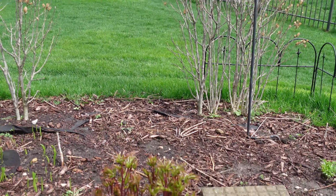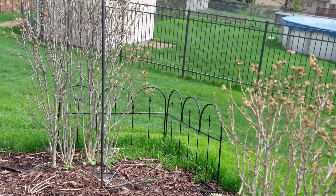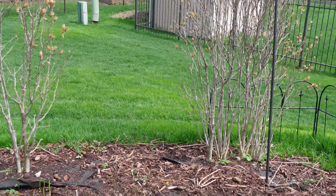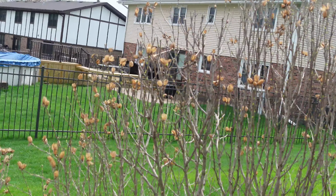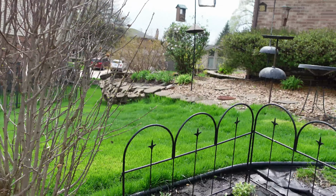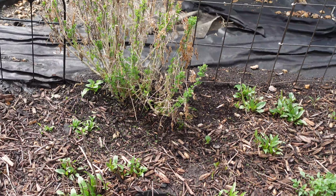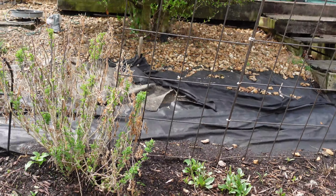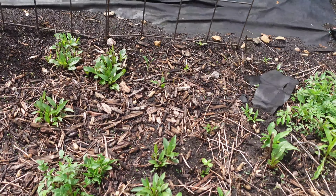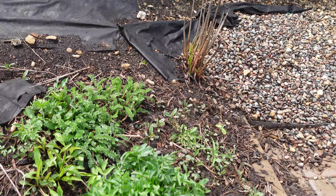This is another peony. This little slab, I put a little fountain, so that'll be up in the next month. And then I have some more roses here, and then I want to prune so they're all about the same size. And this is my butterfly garden that I have natives. This is rue that's coming back. And then they're intermixed. There's a bunch of different coneflowers in here. But I do want to clean this up and put more mulch.